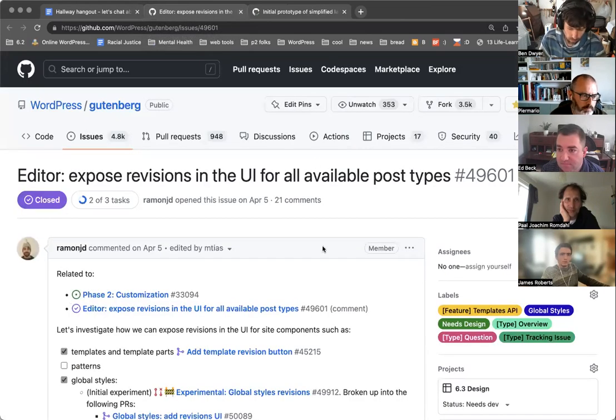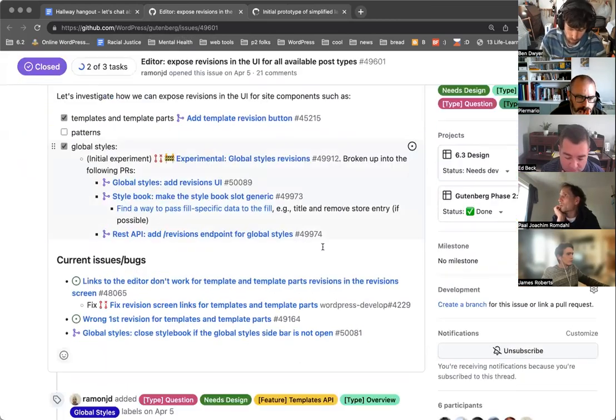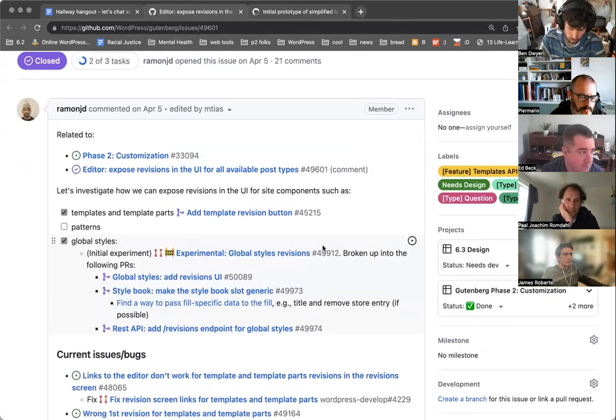There's also more revisions being exposed, which has been a huge pain point that has come up across the outreach program since the very beginning. So how do we actually show revisions for everything from styles to template parts, templates, all that good stuff. And a lot of work has been done here.